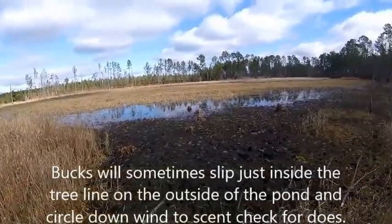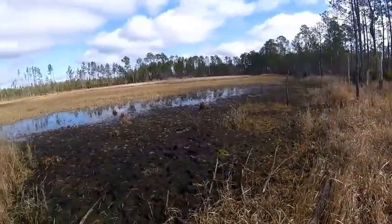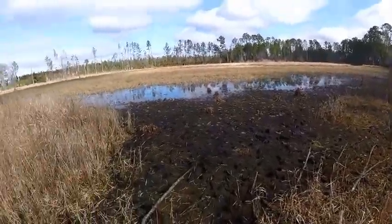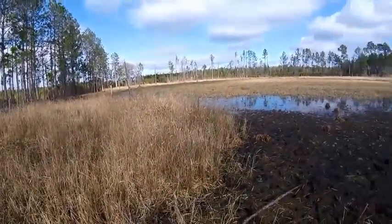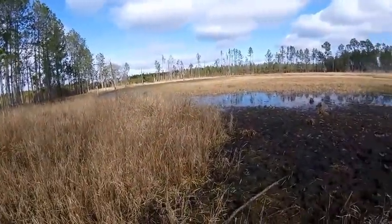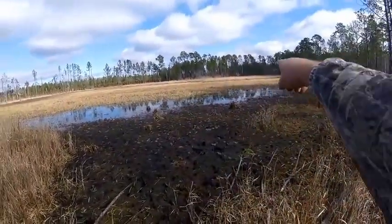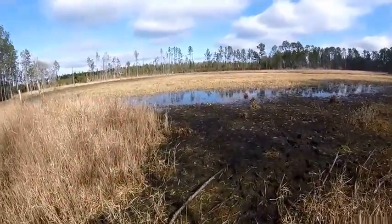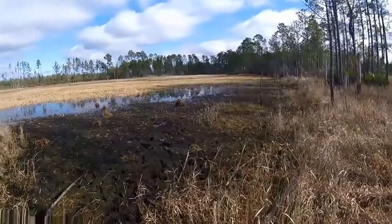I've even seen them in November. So something else to consider when you're hunting public land. Again, it's public land. Easy to get to means you're going to find people. If you can find one that you really got to work, and it doesn't have to be this big, it can be half this size, as long as it's got that type of greenery, these deer will come and they will pound it to death. Private land too.